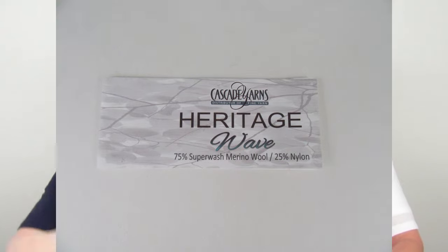Now, what I'm wearing is the rest of the ball. Because as you can see, the yarn's the same. It just changes color. And that is the Cascade Heritage Wave. And this is Zuzu's Petals by Karina Spencer. And this is a great pattern because you can make this in different weights of yarn, and it's got all the information in the pattern. And it's nice and light too.